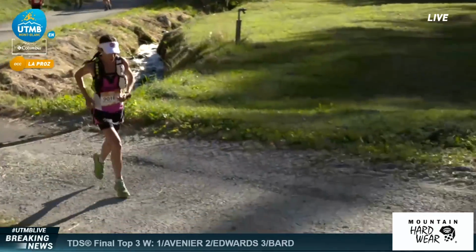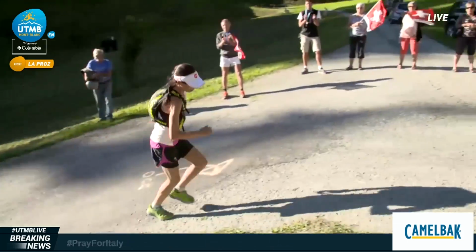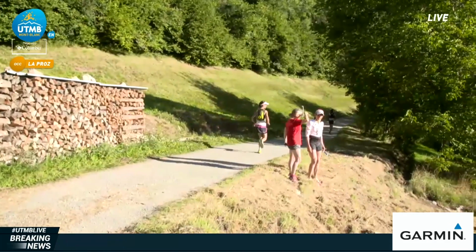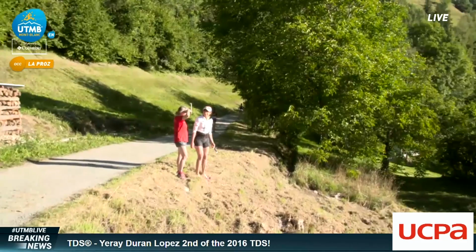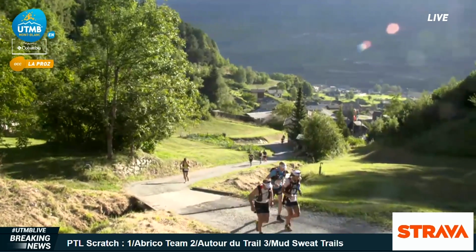So here's one of the first women up. I'm thinking that that's the first lady, and if our eagle eyes, do we pick the bib number there, Andy? We kind of pick that one, did we? Is it 16, I believe? So we'll work that one out later. So yeah, that's good. She's looking strong.